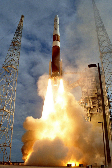GOES 12, which was designated GOES M before orbiting, was decommissioned on 16 August 2013 and boosted into a graveyard orbit. GOES 13, which was designated GOES N before orbiting, was decommissioned on 3 January 2018 and boosted into storage orbit.